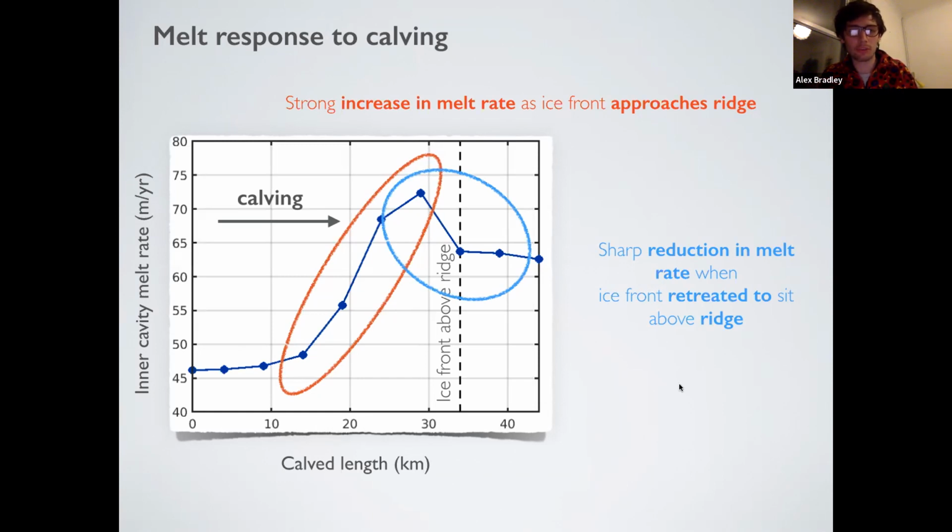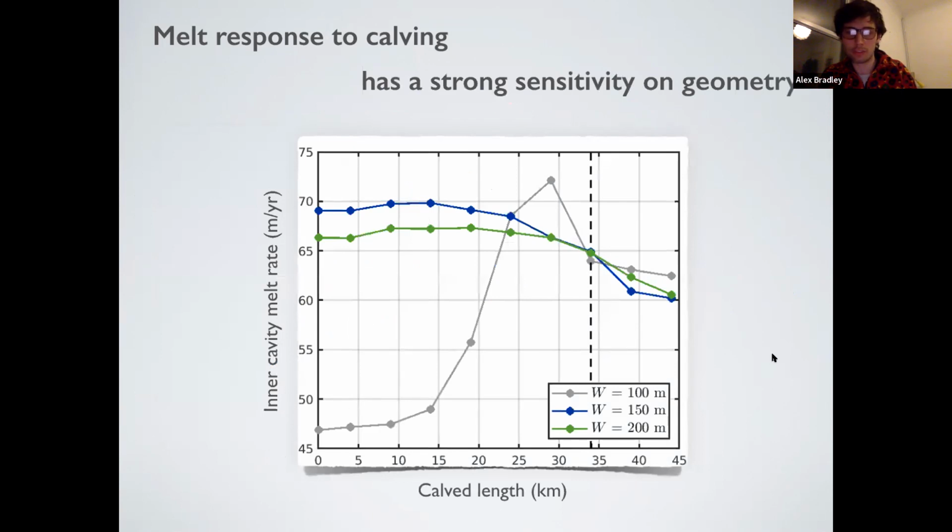These idealized simulations also reveal a strong sensitivity to the cavity geometry. So this picture is the same as the one I just showed. It's the inner cavity melt rate as a function of the calved length. But now that narrow gap case that I just talked about is in gray, and I've added a slightly wider gap in blue and then a slightly wider still gap in green. And once you get up to a 200-meter gap, you're basically getting no melt response to calving. So the green line is effectively horizontal. There's like a 5% variation across this curve. And in the blue curve, again, there's a bit more of a response, but it's not that significant.